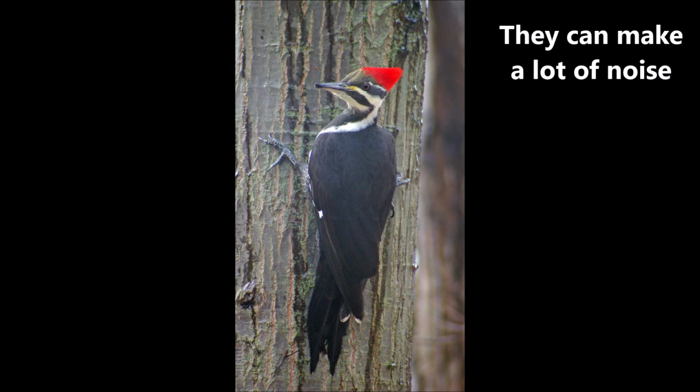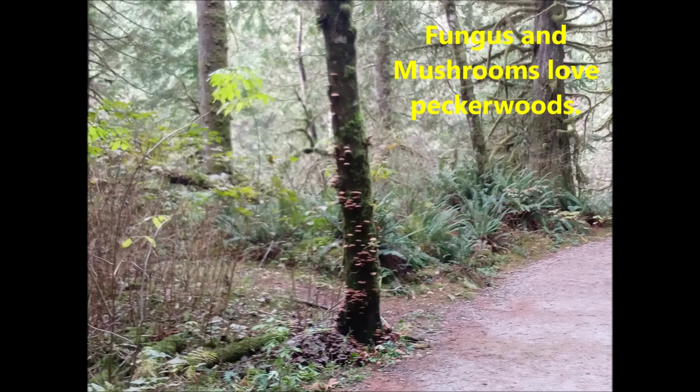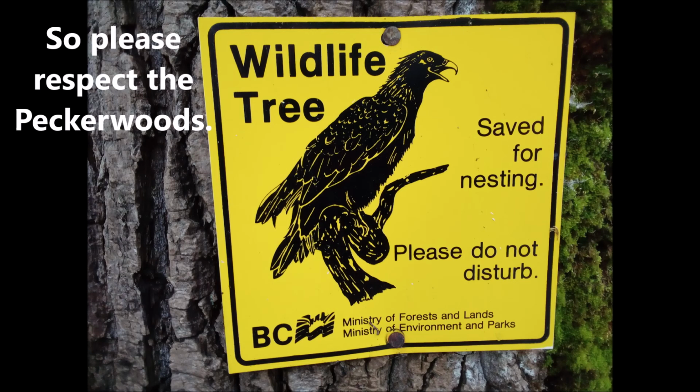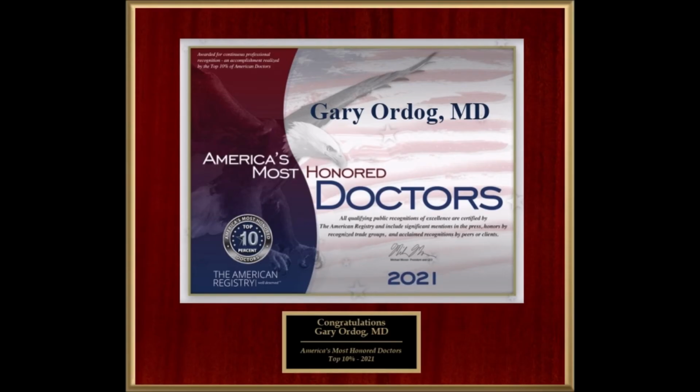So peckerwoods are a real thing. Other birds do use the peckerwoods. Other animals use the peckerwoods. And again, plant life, fungus, mushrooms, such as this, also love to grow on the decaying peckerwoods. So please respect the peckerwoods. This wildlife tree is safe for nesting. Please do not disturb. And don't be offended if you hear someone say that name, the peckerwood. It's not a bad name.